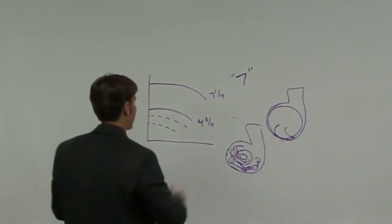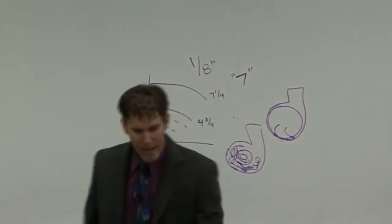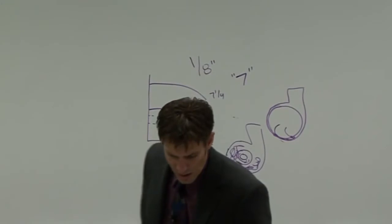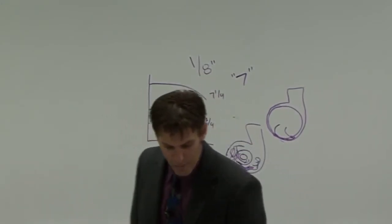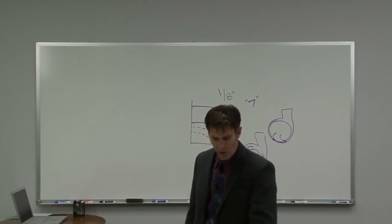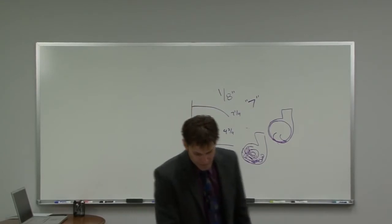And most manufacturers will give you a 1/8 inch increment. So looking back at their curve, they only show 1, 2, 3 impeller trims. They show 4 3/4, 5 7/8, and 7 1/4. You don't have to assume that you have to use one of those 3. Like I said, most manufacturers will trim their impellers to increments of 1/8 of an inch. So we could go from 4 3/4 all the way to 7 1/4 in 1/8 inch increments. So that's how we read the impeller trims.